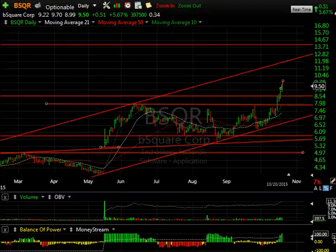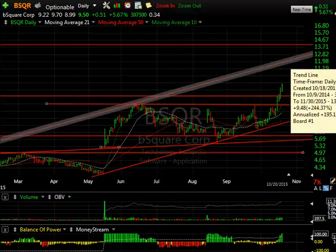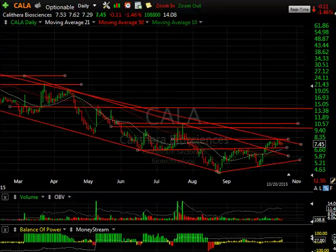Now, swing trade BSQR doing very well and following through today with another gain of about 51 cents or 5.67%. Volume was decent. I think the stock has hit it up towards 12, maybe 14. Those are my targets. Support right now about 8.5.